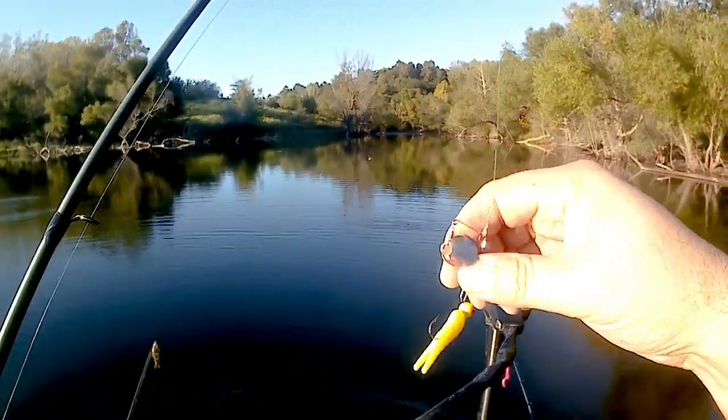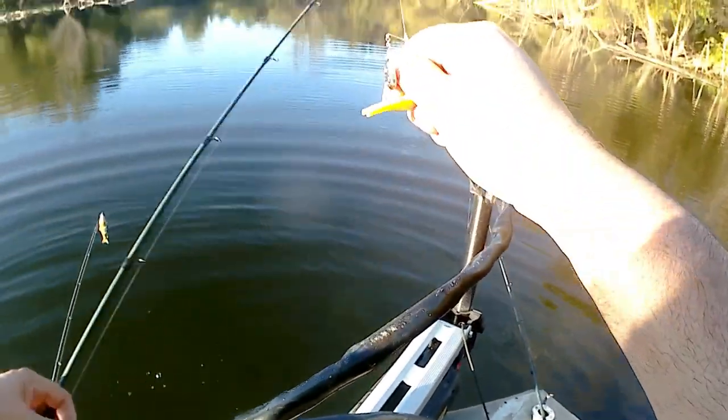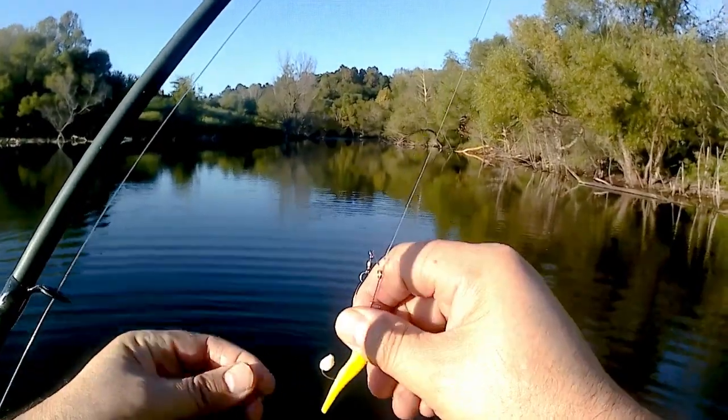So just using my beater spin. See my white crappie nuggets.